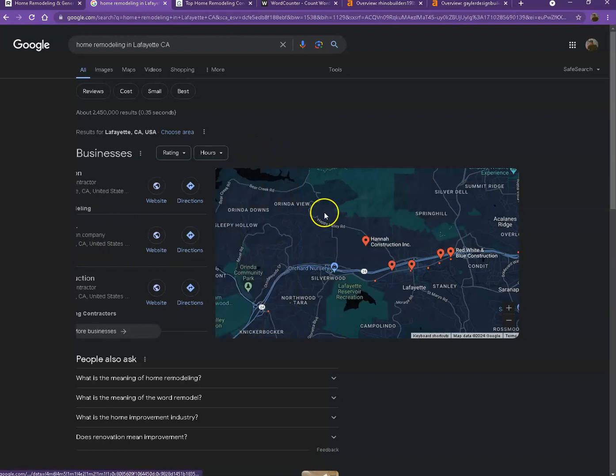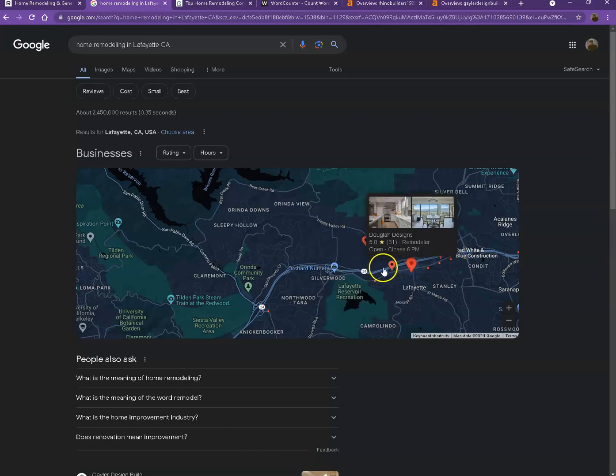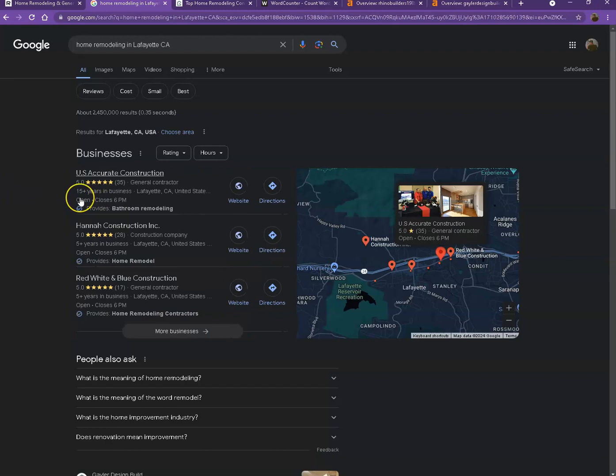So this is what we call the map pack, and this is something wherein you really would like to be on since these are the ones that get a lot of attention, a lot of traffic, and they're easier to find. One way for you to be here is you'll need to have a Google My Business profile wherein you'll enter as much information as possible, like the company name, phone number, email, company address, hours of operation, photos, and so on and so forth. And also, if you add that same information in as many directories as possible, like on Yelp, Yellow Pages, Angie.com, that will really help you a lot to appear in the map pack faster.